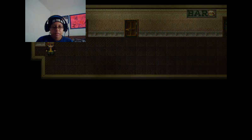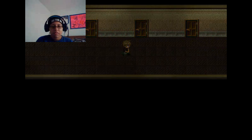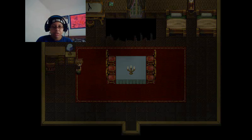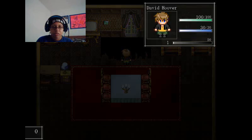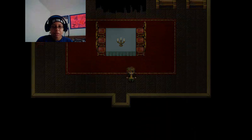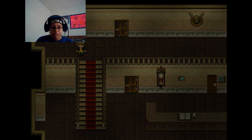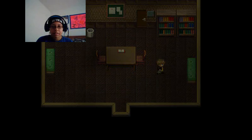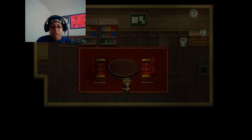Wait. No, I already checked the crack and it didn't say anything, so. Let's see, what door was that at? Again, this one, right? There's nothing in the drawers. Nothing at all. There's nothing to say about the gaping hole. Oh, well. I guess that's to be expected, right? Maybe go back here. The basement door is open. Oh gosh. Do I have to go back down here?